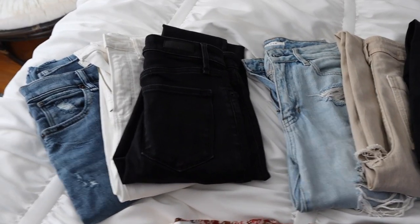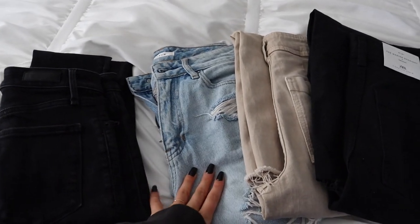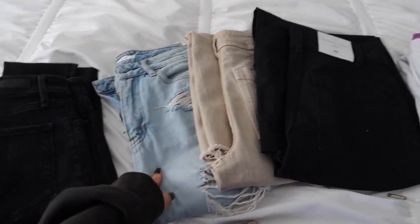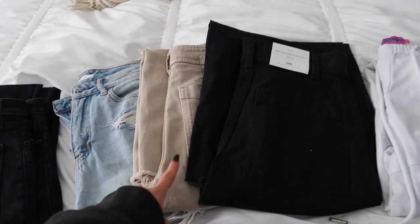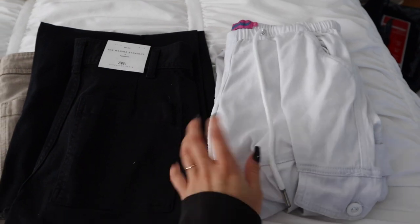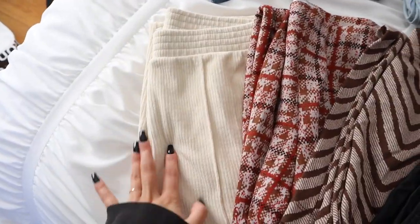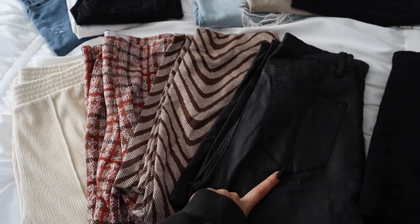Okay, onto pants. I have these three pairs of skinny jeans, and then these are more of a looser fit. And then these two are the Zara Marine Straight. I feel like those jeans are super popular right now. And then I have a pair of little white cargo pants. And then here we have these flare pants, and they're super cute. And then these are my leather pants.